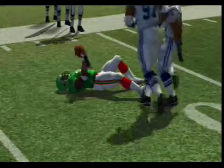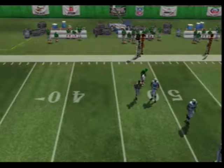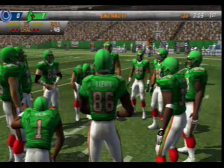Down behind the line for a short loss. Good play by the linebacker to get into the backfield and stop the play for no gain. I'll tell you, that comes from watching a lot of film and knowing the tendencies of the opponent. That was a heck of a play.